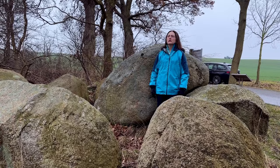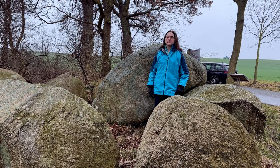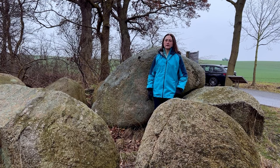There was a map that was drawn in 1829 of the area around the town here, and it showed 43 megalithic graves, but now this is the only one that remains. The 19th century was devastating to megalithic monuments.